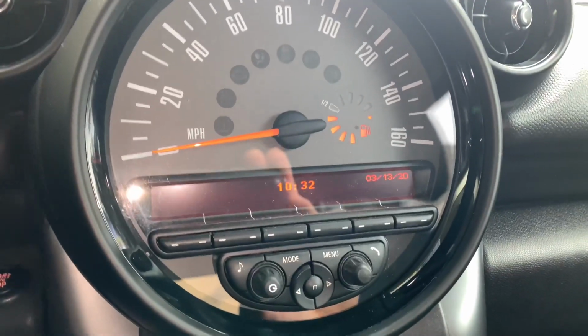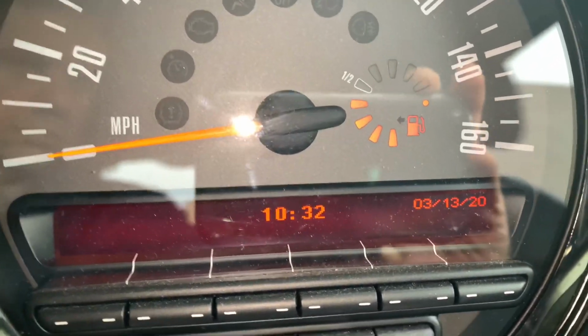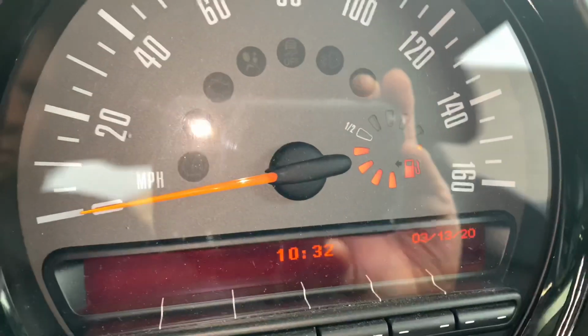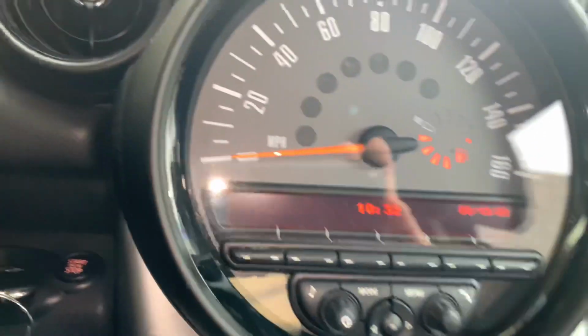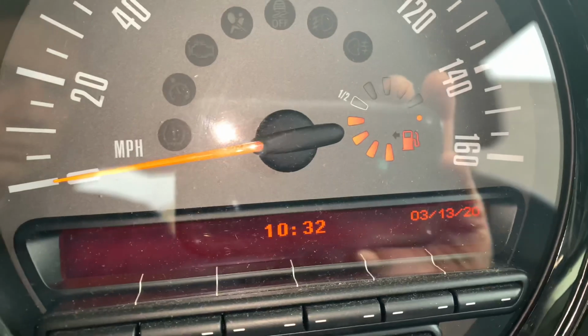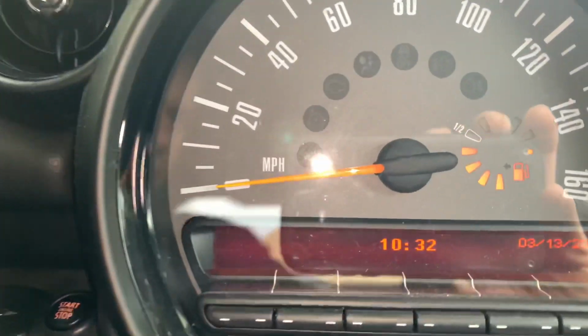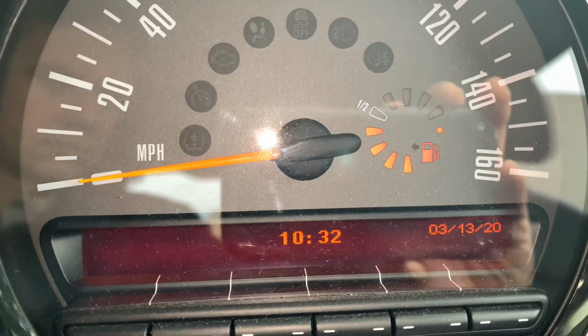Another tip I have for you is to keep a minimum of a half a tank of gas in your car at all times. And that's for two reasons. If you need to get out of town in a hurry, you've got some gas to get out of town. And the second reason is because the fuel pump is mounted into the fuel tank and the pump is submerged into gasoline. If it runs low, the pump can run hot and burn out. So the gasoline keeps the pump cool.